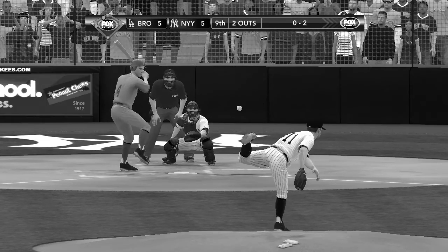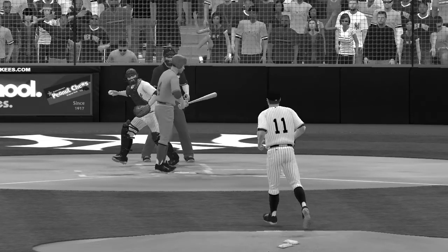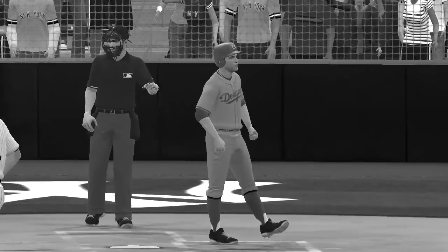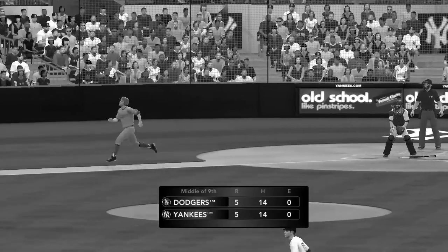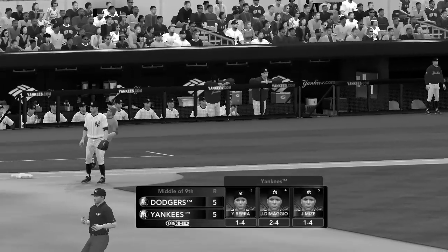On the way. And he struck him out. The side is finally retired. Boy, a manager loves to see this. They strike for an enormous inning. Tie ball game in New York.